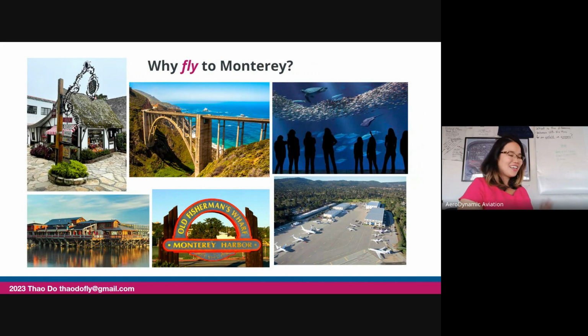So first, why fly to Monterey? Monterey is an airport that's close to a place that I love, Carmel by the Sea, where there are quaint little village cottage shops. There's tremendous beauty. The scenic route is incredible. You can see the mountains juxtaposed with the ocean, the greens with the blues. There's the Monterey Bay Aquarium on Cannery Row. There's the Monterey Harbor, Old Fisherman's Wharf, where you can have dinners with a beautiful oceanfront view.